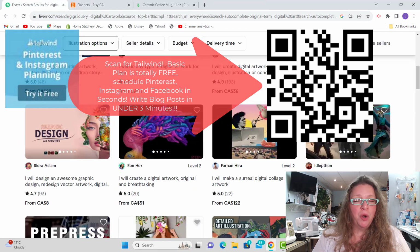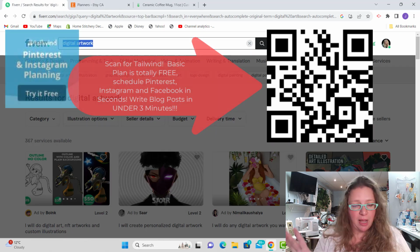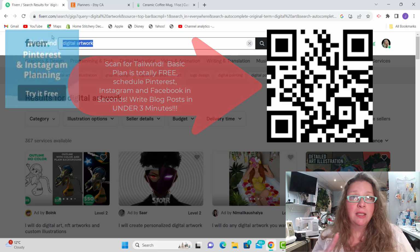Obviously, you probably don't want it just like a repeat pattern like this. Play with it. Make your design perfect. That's how you're going to do it. Okay, so that's digital art.